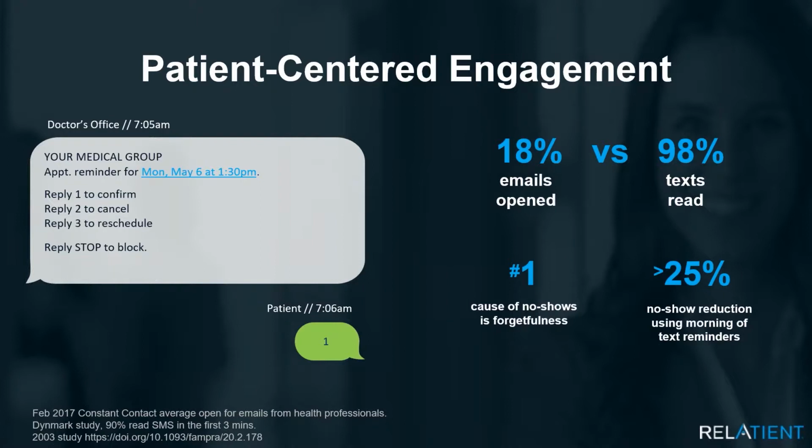Now, again, just to point out, with the messenger two-way chat feature that's available with the system, this is an example also of where if a patient did not respond with a 1, 2, or 3, and maybe they tried to text back something different, this is where you could get into having a conversation via text versus having to play phone tag with that patient.